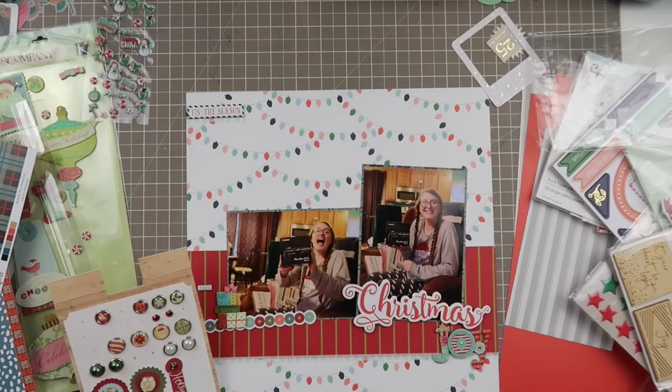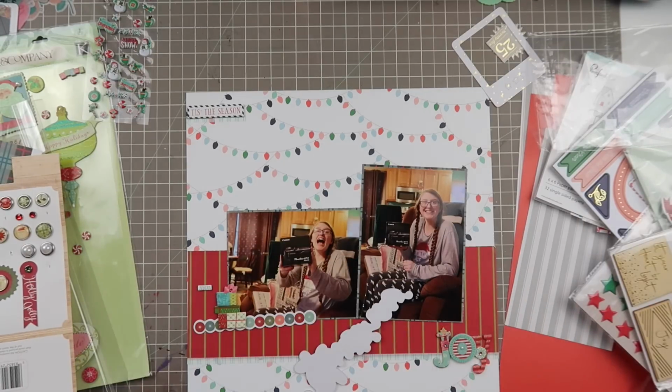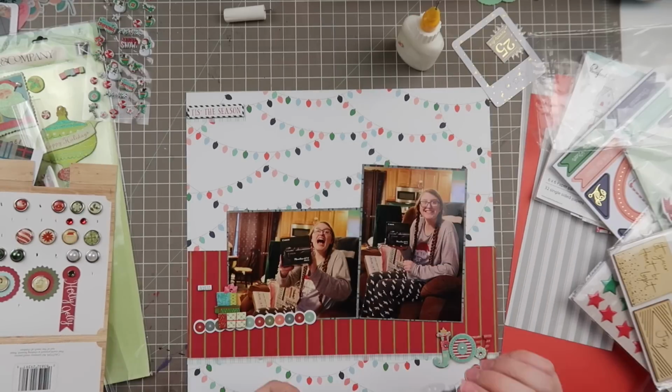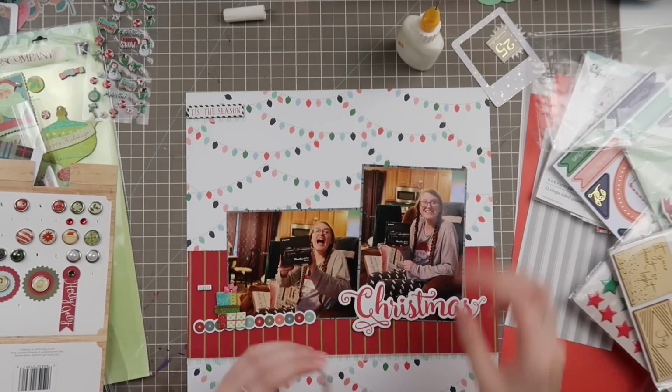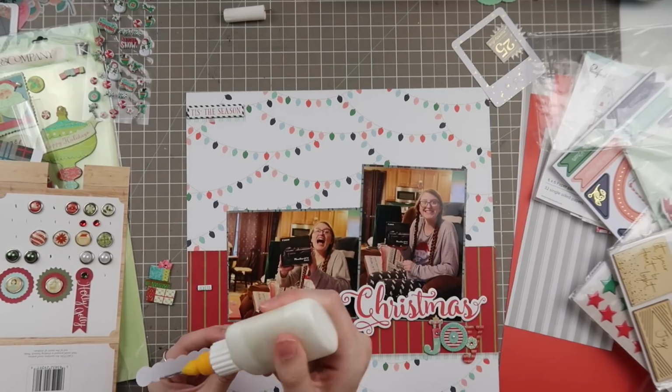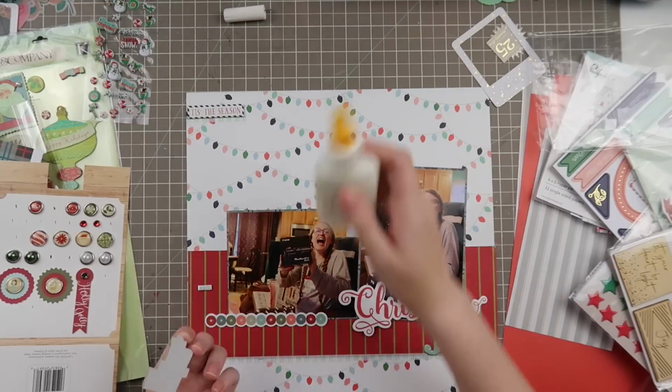As for my journaling, I'm still not 100% sure where I want to put it, but generally I'm thinking some strips of journaling typed out on my computer, and those will go from the top left-hand side down towards the photos. I'm also not sure how much I'll write about this in my scrapbook either.